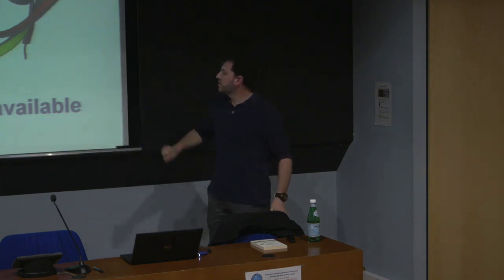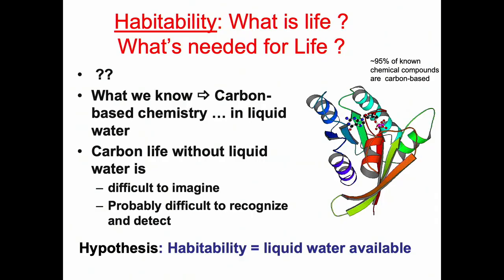We tend to make this hypothesis: habitability is equal to liquid water available. I'm sure you've seen that before. And this will be our hypothesis today. It's good because I'm a physicist, so the only thing I will care about is, can we have liquid water?